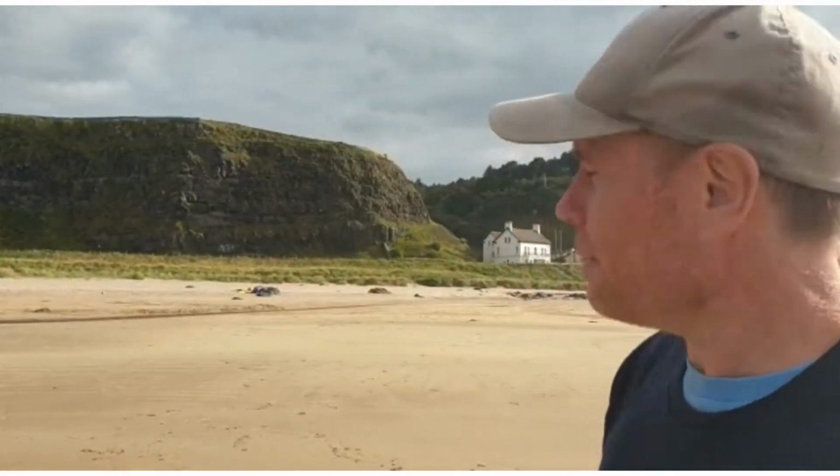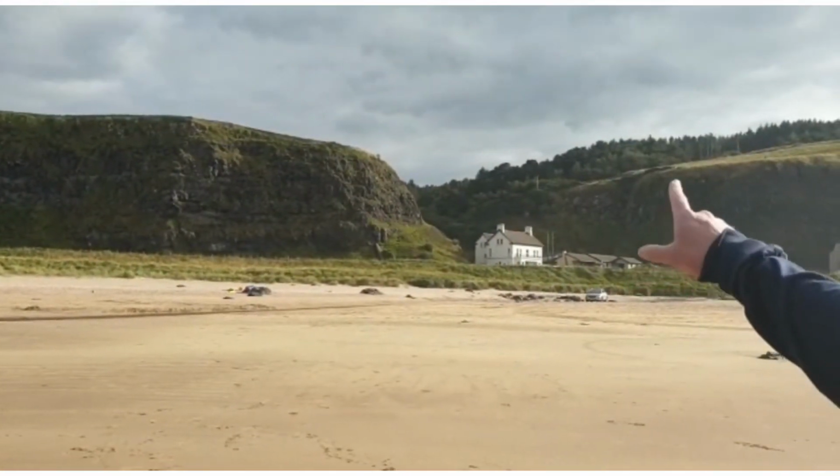Welcome to Wine with Chris, and as you can see, we're on location, and what a location. That's the Mussenden Temple that you might have seen just in shot back there. We're on Downhill Strand Beach, and behind me, this house, that's where we're going to be tasting some wine this evening. We've got a vertical of the Saint Julien grape, Chateau Talbot.